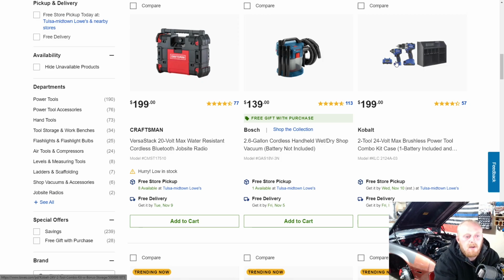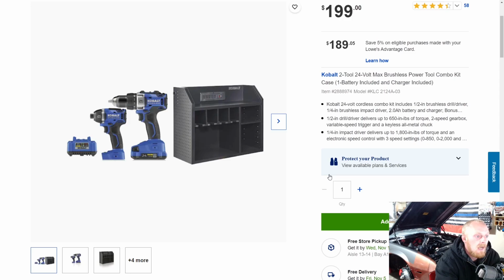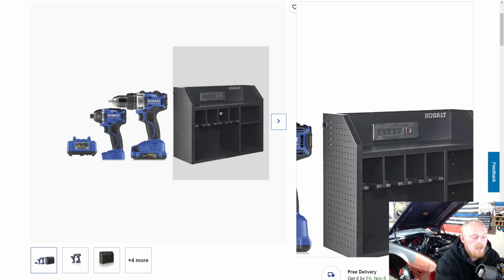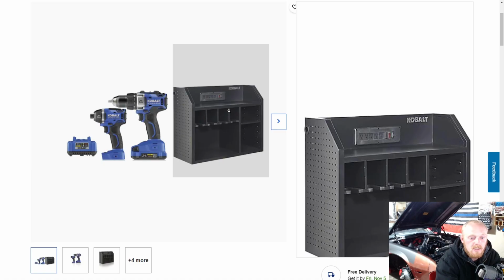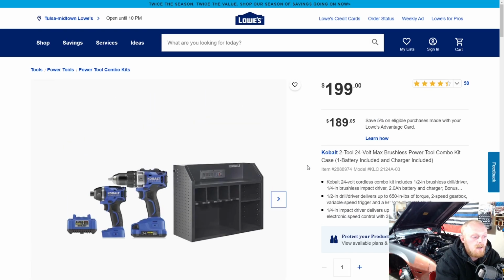Here it's not on sale, but you get a drill, battery, impact driver, charger, and a Cobalt organizer, which is actually a pretty decent deal. You can run your power cord up there. You got a power strip. You got a spot to hold 4 power tools. You got a pegboard on the side, a couple things for adjustable shelving. I think that's a pretty good deal right there, even at a non-discounted price.